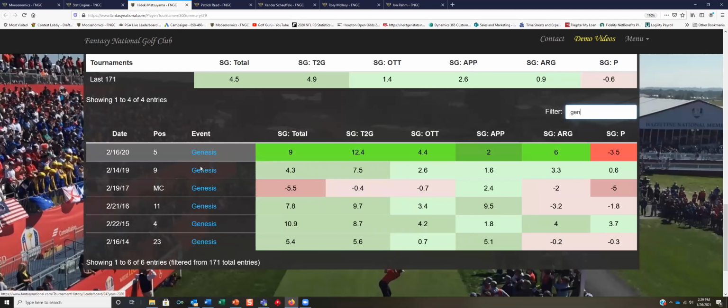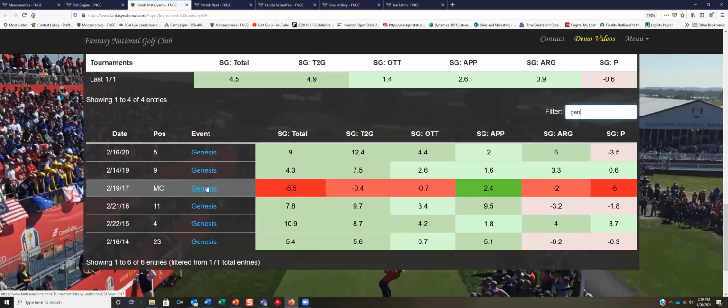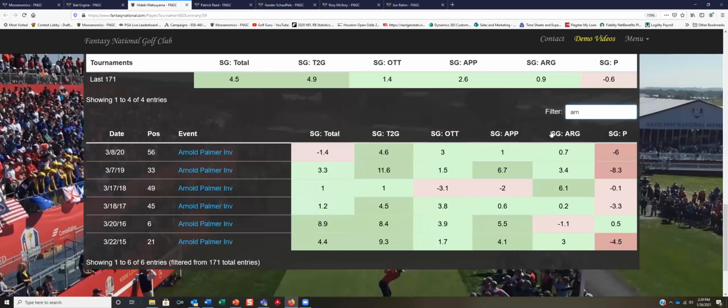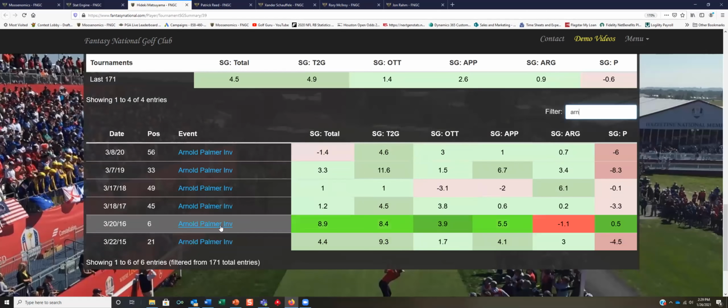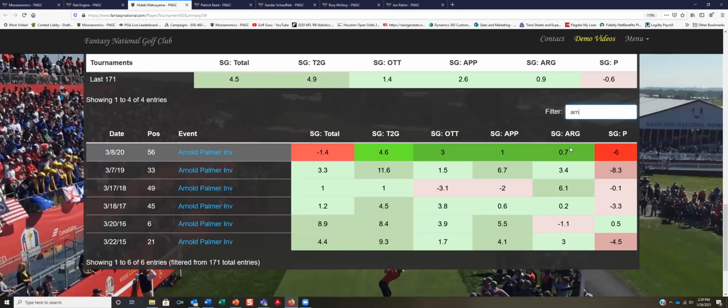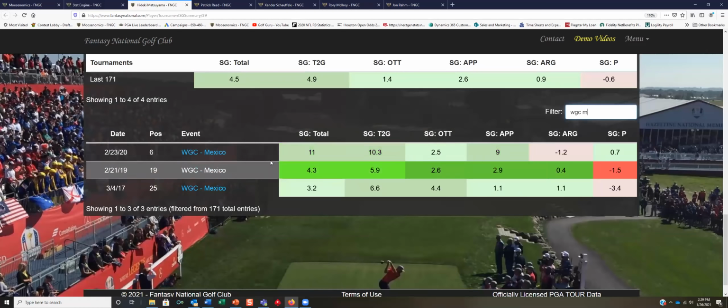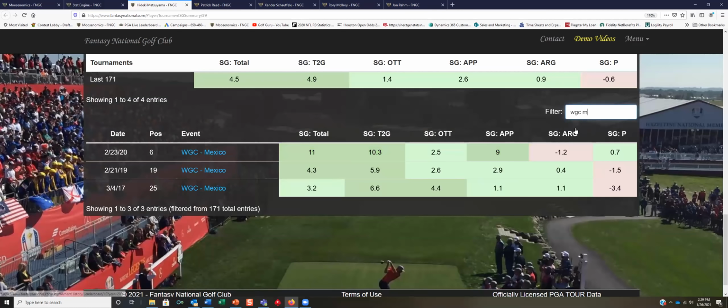So the Genesis, a 5th, a 9th, 11th, a 4th. He had one missed cut in 2017, of course, at Riviera. The Arnold Palmer, he's made the cut every time. Bay Hill was a 6th place. We look at WGC Mexico. He had a 6th place in 2020.